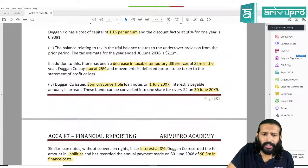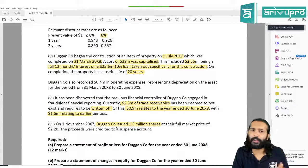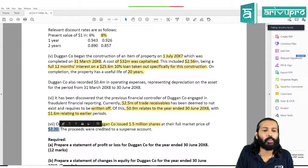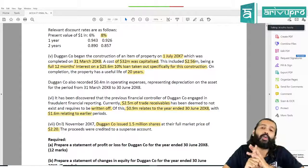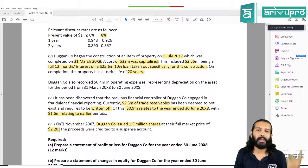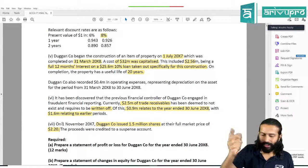But check, during the current year, the company issued some extra shares. How many extra shares? 1.5 million extra shares they've issued, at $2.2. The face value of the share is $1. The issue price is $2.2. That means these shares are issued at a premium. So where will that premium go? That premium will go to the share premium or securities premium account.